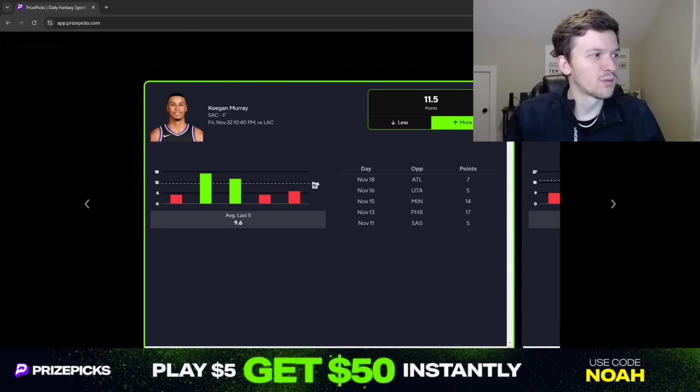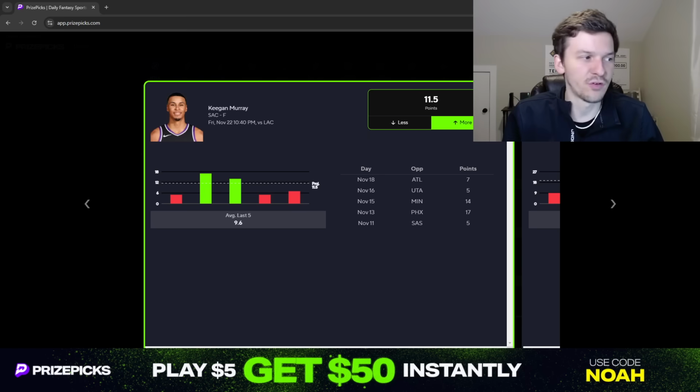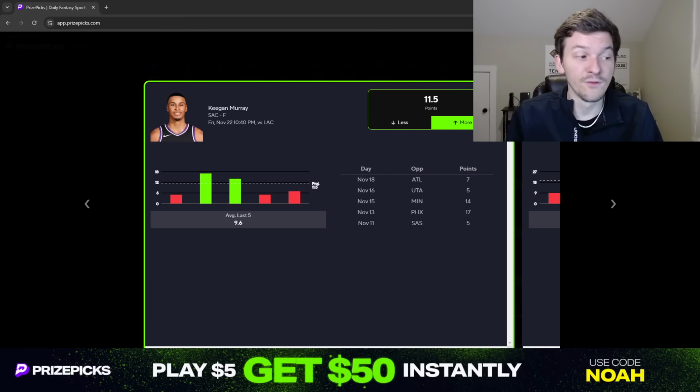But you look at the games where Keegan Murray has gone under this line. He's only gone under this line in 5 games this season. And all the games where he went under 11.5 points this season were just due to poor shooting. Against Atlanta, 3 for 9 from the field, 1 for 3 from 3. Against the Clippers, 2 for 10 from the field, 0 for 6 from 3. Against Portland, 6 points, 2 for 9 from the field, 0 for 3 from 3. Against Utah, 5 points, 2 for 6 from the field, 1 for 4 from 3. And against San Antonio, 2 for 7 from the field, 1 for 5 from 3, scored 5 points in that game.